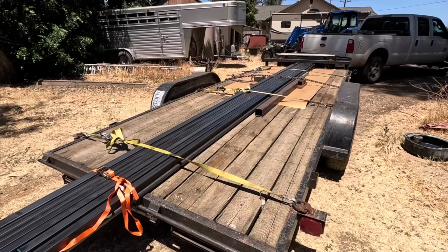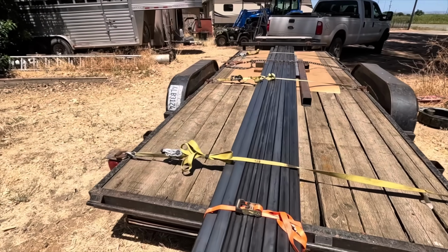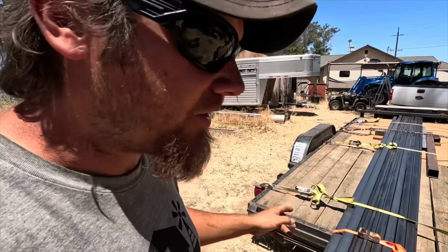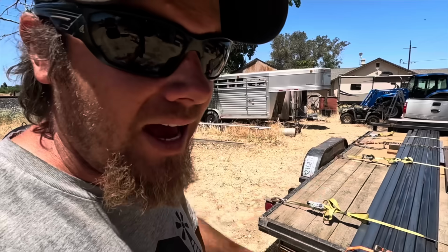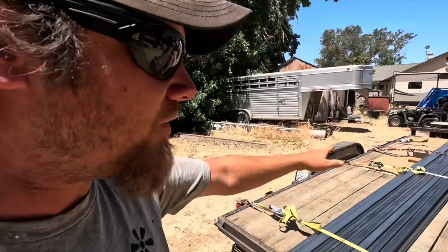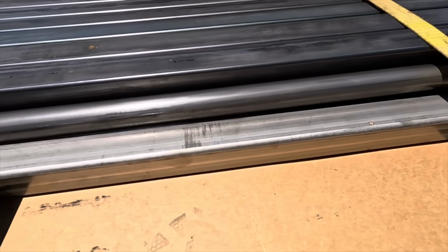Well, I made it back home with my pile of metal here. It's always exciting to look at this and just think about the endless possibilities of things that I could build. Most of what you see on top here is square tubing. Plan is to use most, if not all of that, for the low buck squeeze chute build.